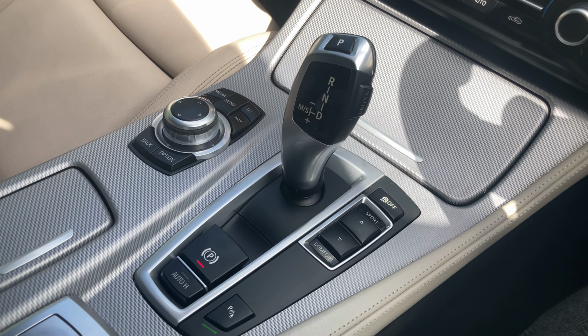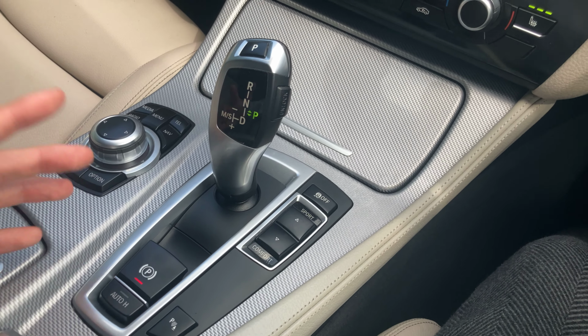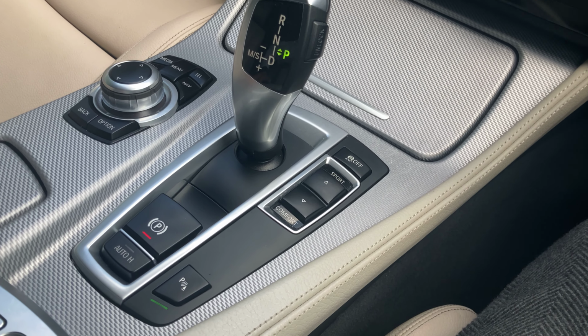As I've already mentioned, your multimedia controls there. Our gear stick is here with our electronic handbrake and auto hold functions. So you might be waiting at the traffic lights and you want to take your foot off the brake, you can do so and it won't roll away for you. You'll put the handbrake on temporarily.